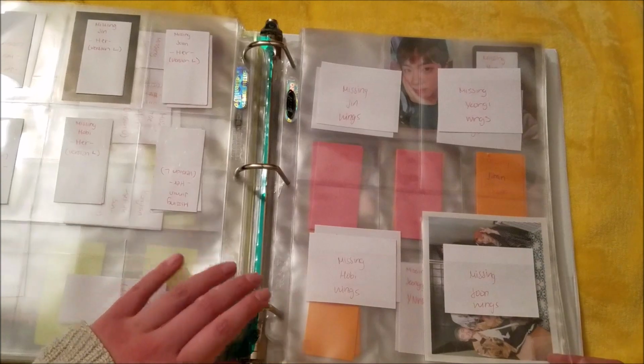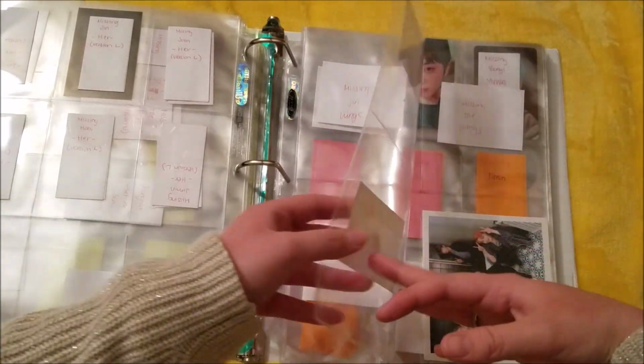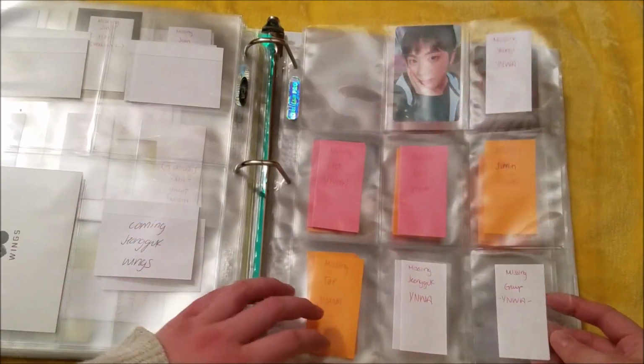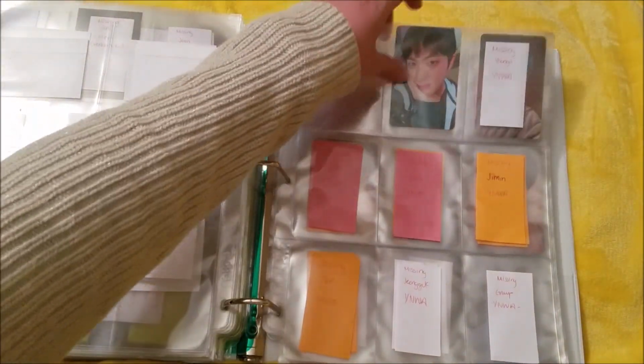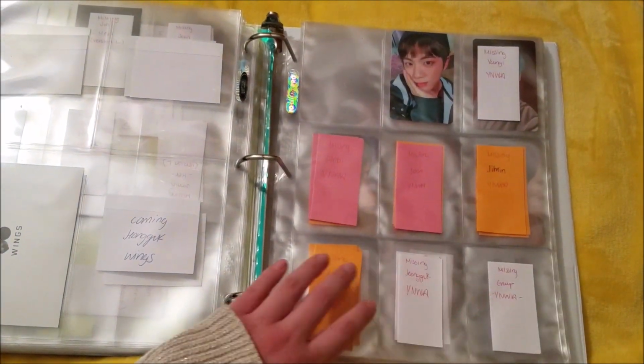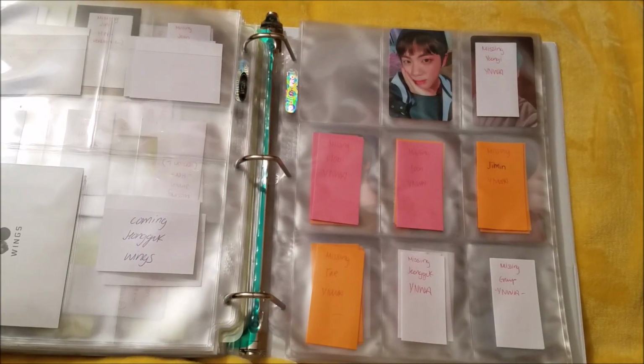Then it gets into OT7, so I'm collecting OT7 for Wings, but currently I only have the group. Then I recently bought You Never Walk Alone, and I bought both versions, and they both came with a Jin PC, so I'm actually looking for someone to trade me my other Jin PC for any other member or the group, so if you're interested, please DM me on Twitter.